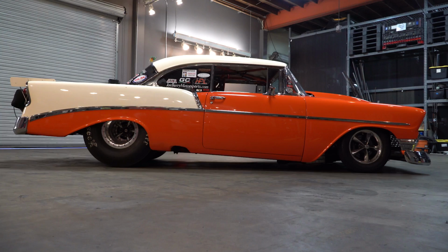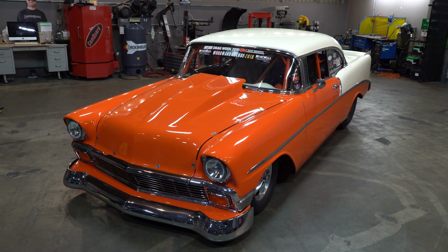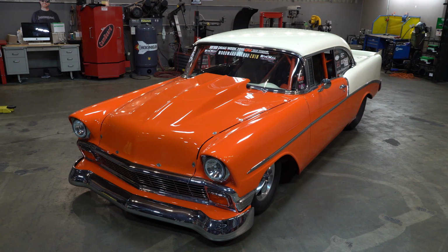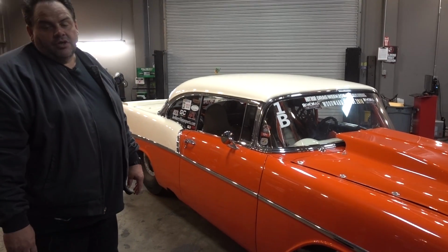Still the car, still the fenders, still the doors, real glass. It does have a fiberglass hood and deck lid. All the grill and components are stainless, the bumpers are real. Everything's real on the car.